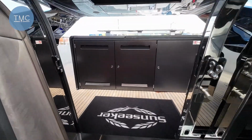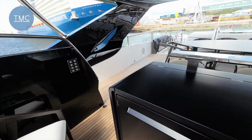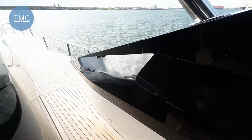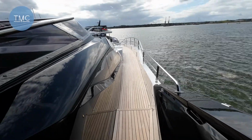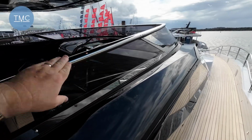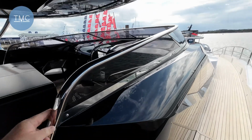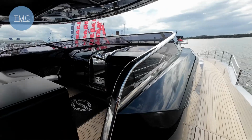So quite different than the 88, I think you'll agree, and absolutely new for Sunseeker when they first introduced it. And there you can see again, we can just walk straight out onto that bow area. Very rakish. I've got an old Sunseeker, and the profile here reminds me of my sport cruiser. Didn't expect that on a 100-foot boat.